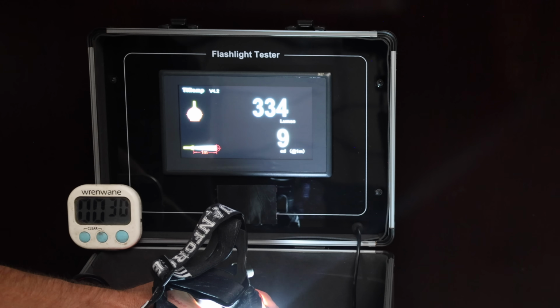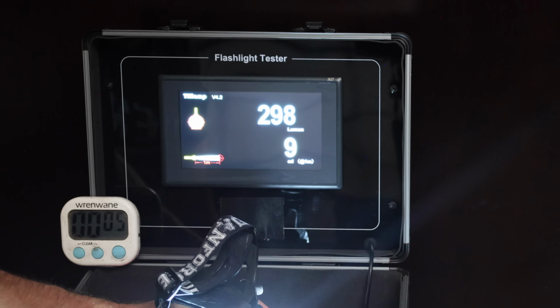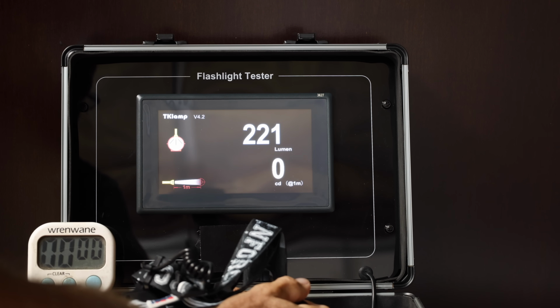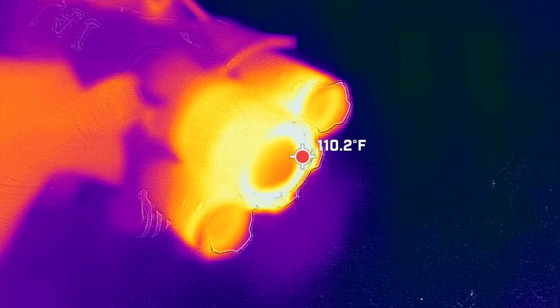The Danforce does have a zoom, but the lens is causing rings and has an inconsistent appearance. Around 25 feet of visibility with the medium zoom, and the focus zoom is barely adequate for 75 feet. And the Danforce is at 334 lumens and 322 after 30 seconds. 221 at 15 minutes just isn't very much light, and the Danforce is a little bit warm at around 109 degrees.